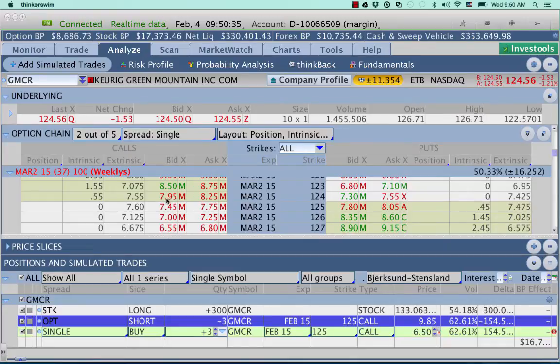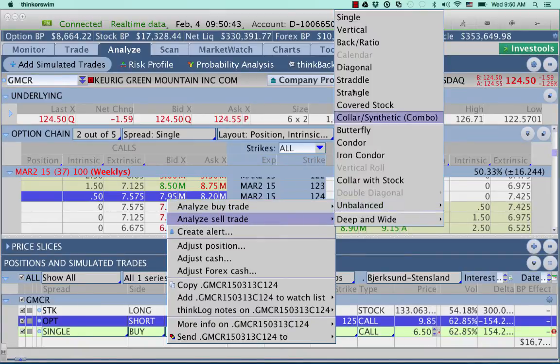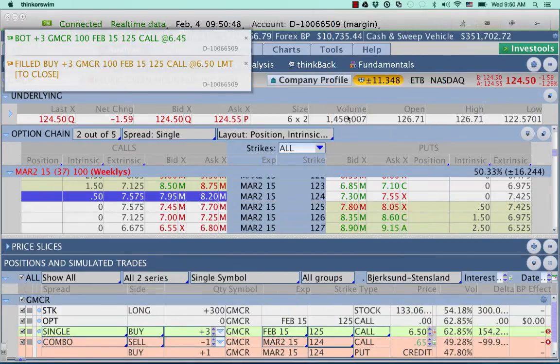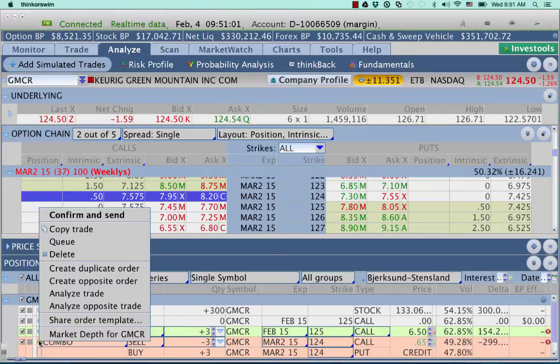What we want to do now is create, analyze, sell trade. I think we can do what's called a synthetic collar. So collar, synthetic combo. And that is going to be selling the call and buying the put for a 65-cent credit. We need to do 3 of those. All right, so we are going to create that duplicate order.